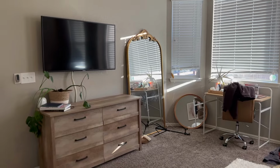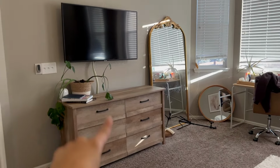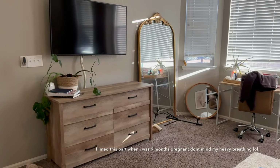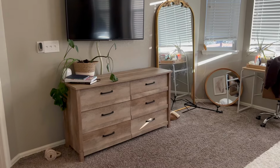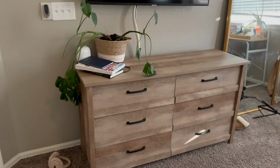Set up my bedside nursery with me. So you guys, here's a little before of what this side of my room looks like. This dresser is going in the baby's room. So that is what we're about to do. I'm selling my desk and we're getting new things put in here. So don't mind the mess. But here's a little before of what it's looking like.